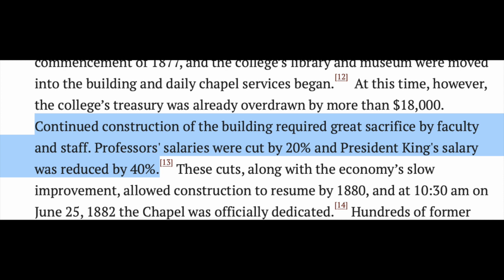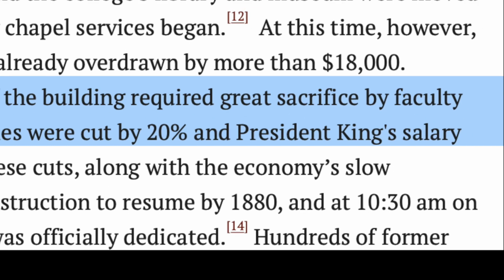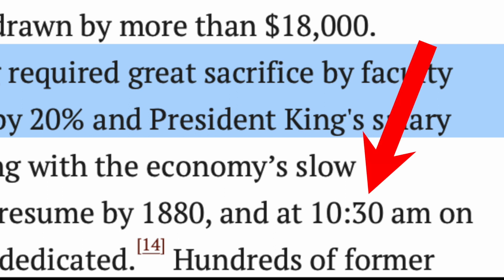Take some money from the teachers, and boom, it's done. Oh, no way. And we know exactly what time it was done at as well. 10:30 a.m., not 10:31 or 10:29. It was 10:30, and don't forget it. Finally done. What a joke.